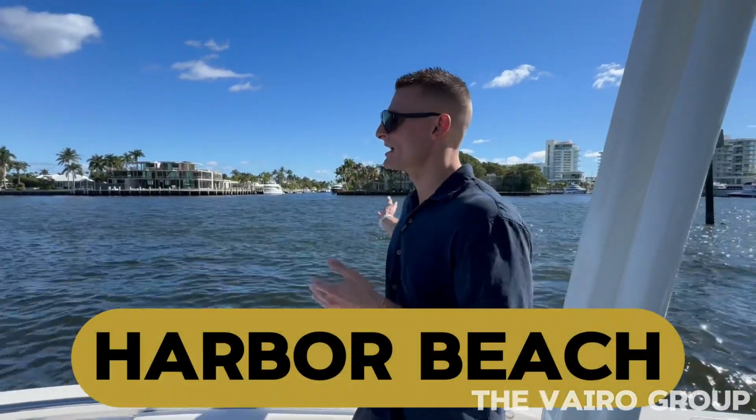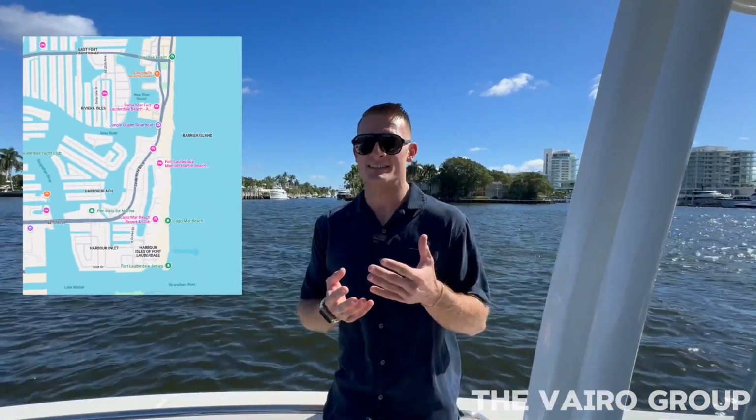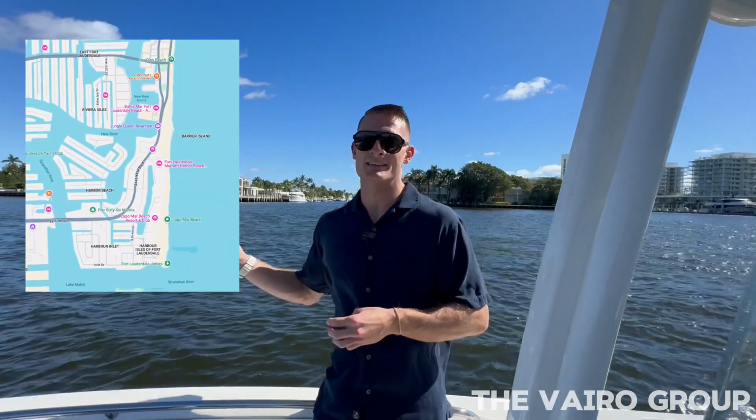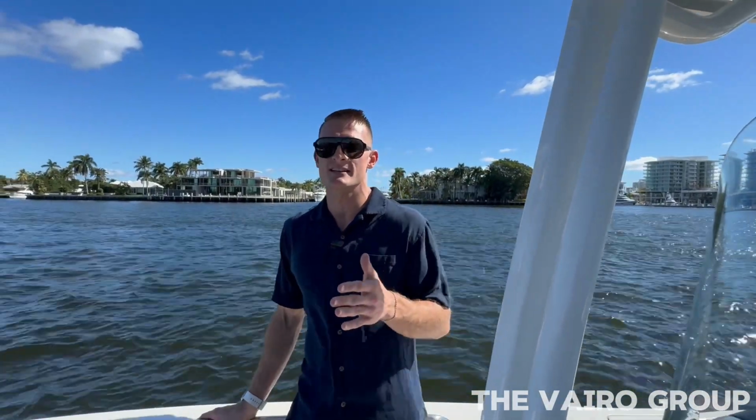And last but not least, we have probably the most exclusive neighborhood on this entire list, and that's Harbor Beach. So Harbor Beach is exclusive for two reasons. Number one, you do have your own private beach access, along with your own private club access right there on the beach, but it's also extremely secure. One of the few gated communities here in Fort Lauderdale.